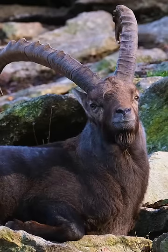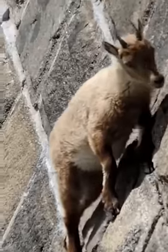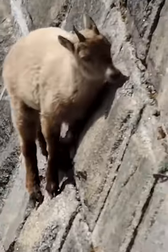We all know mountain goats. We know they can easily climb mountains. But what if I told you that they are capable of walking on almost flat walls?